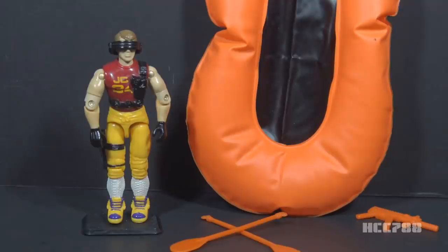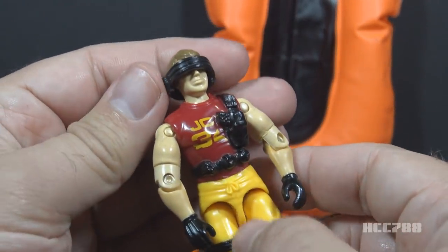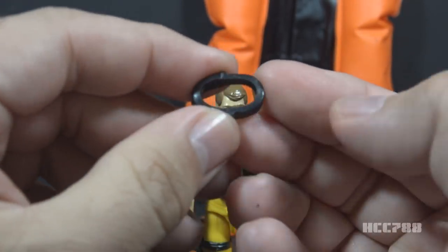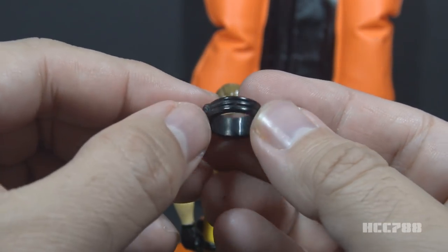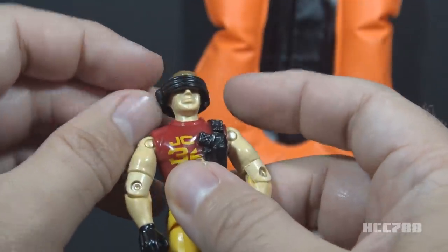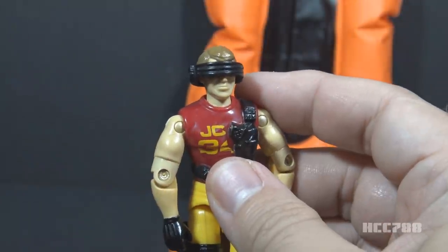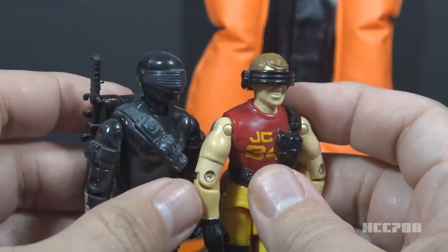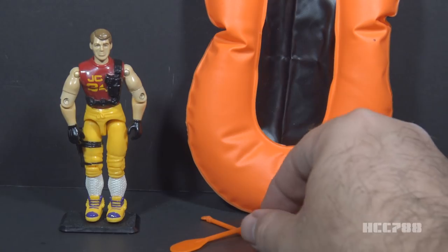Next, let's look at his visor. The visor fits over his head and over his eyes. It is removable. It's made of a black, soft, flexible plastic. It is, in my opinion, unnecessary. I think the figure looks better without it. With it on, it looks like he's trying to be Cyclops from the X-Men. It's also reminiscent of Snake Eyes version 2, and this guy should not be mentioned in the same breath as Snake Eyes.